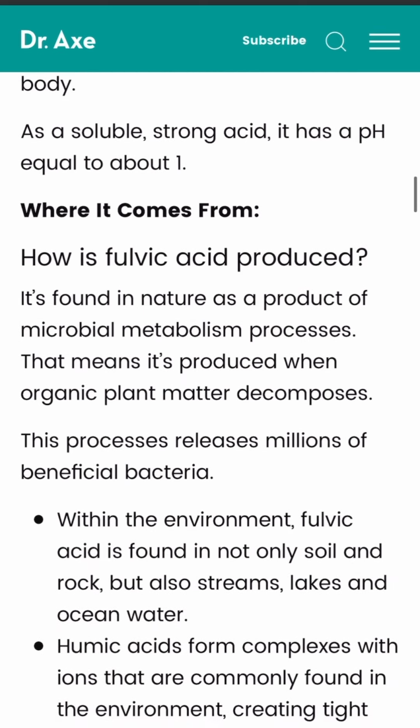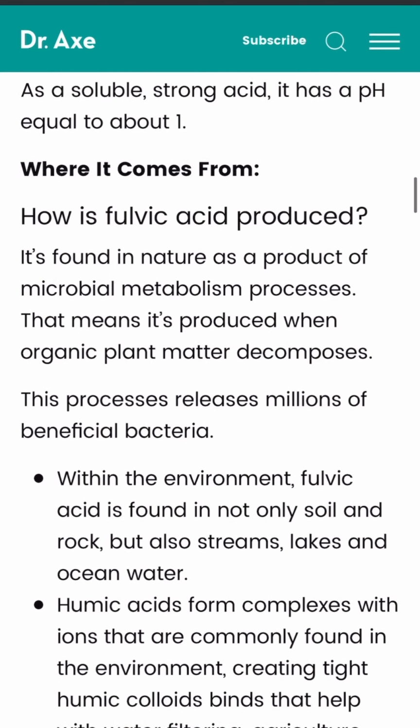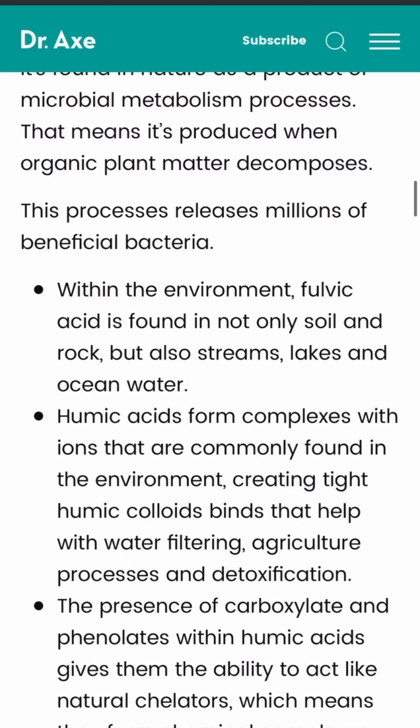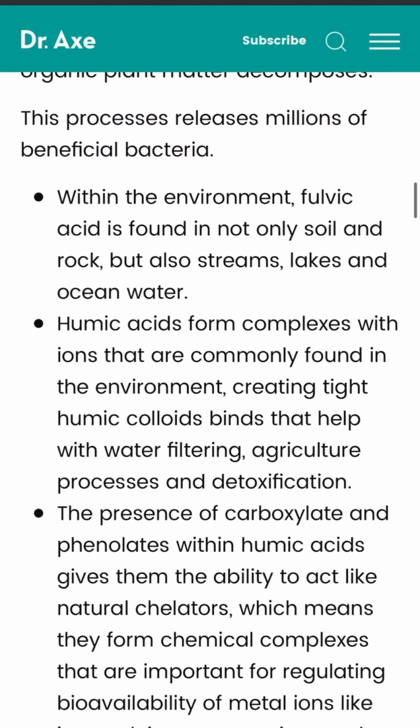Where it comes from. How is fulvic acid produced? It's found in nature as a product of microbial metabolism processes. That means it's produced when organic plant matter decomposes. This process releases millions of beneficial bacteria. Within the environment, fulvic acid is found in not only soil and rock, but also streams, lakes and ocean water.